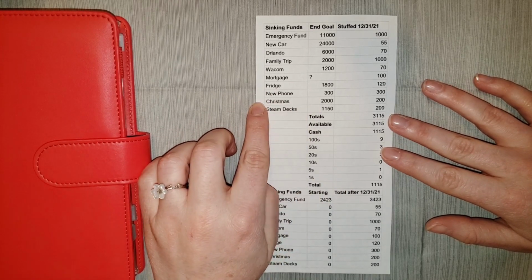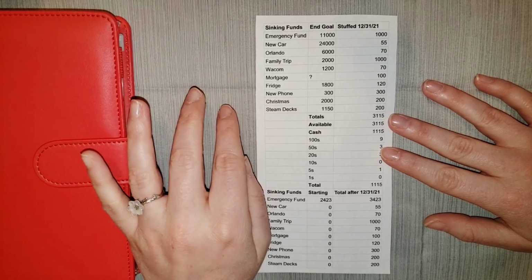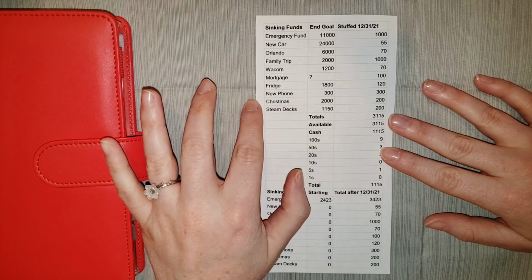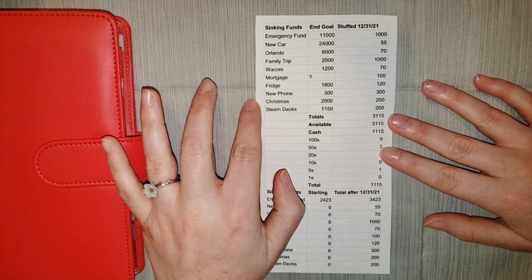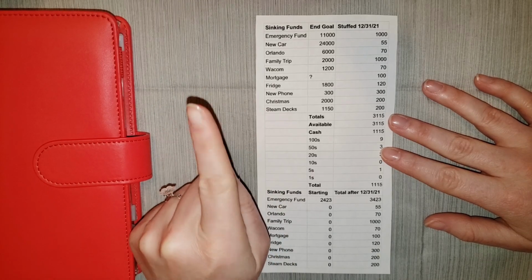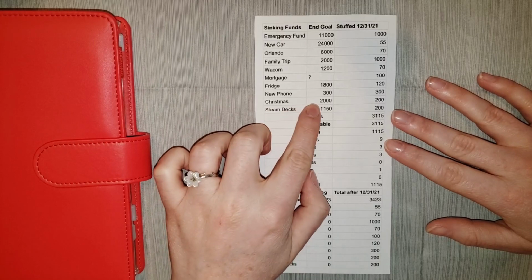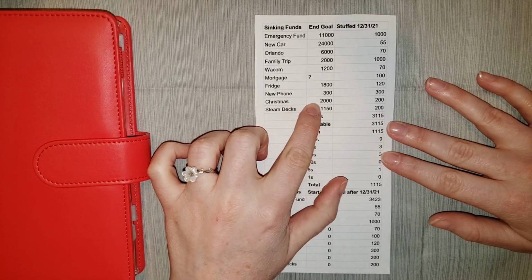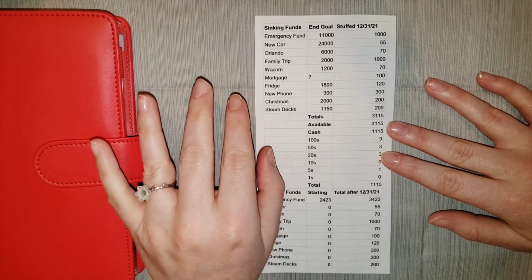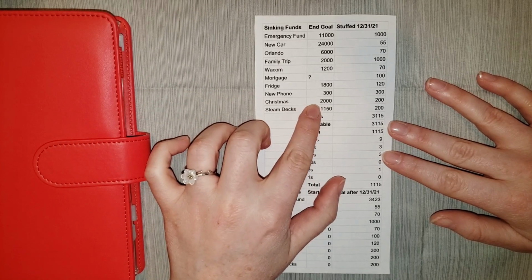Next, I've got Christmas as a sinking fund. Christmas is not a surprise. It comes up every single year. I don't want it to come from my emergency fund, so it's got its own fund now as of the year 2022. So I will not be scrambling this December to come up with money for Christmas gifts, food, and all of that for everyone. I've got $2,000, kind of a lofty goal for Christmas, but we love buying gifts for other people, for our friends, coworkers, family, etc. So that's going to be our goal for that.